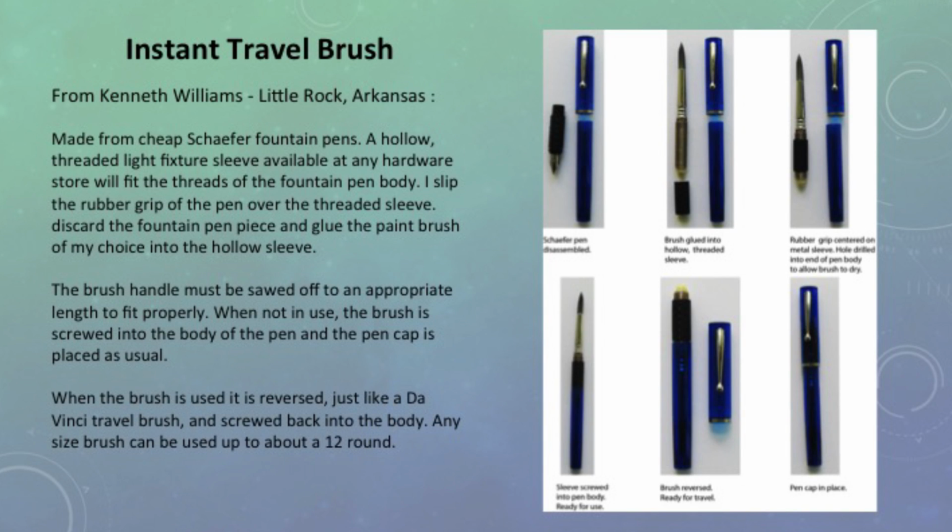This is from Kenneth Williams. He's in Arkansas, and he has, I think I have some travel brushes on me, and they're really wonderful items, but they're somewhat expensive. And here Kenneth came up with a way of making them yourself. What he says is that you take a brush that you like, and find an old junky fountain pen that no longer works, and combine the two. Cutting the brush, putting a holder in, sizing it so that it's the right size and the top will go on. I love the idea, and I think it's very clever.